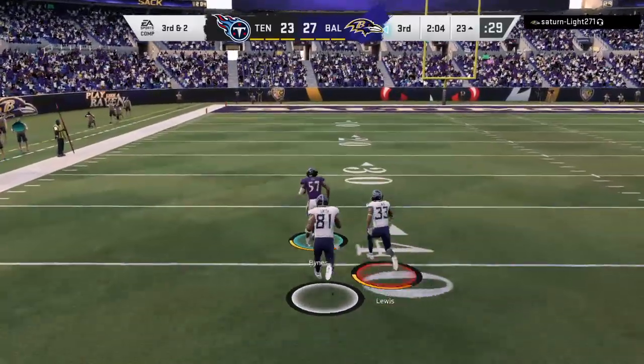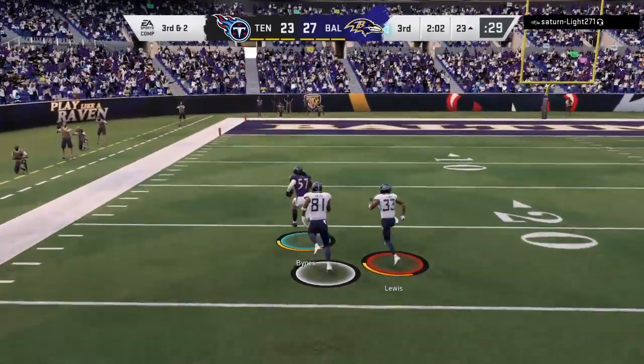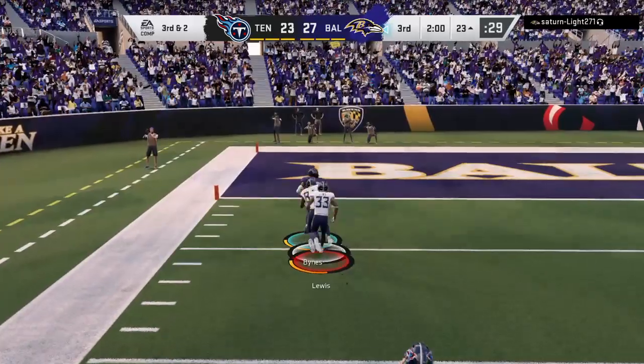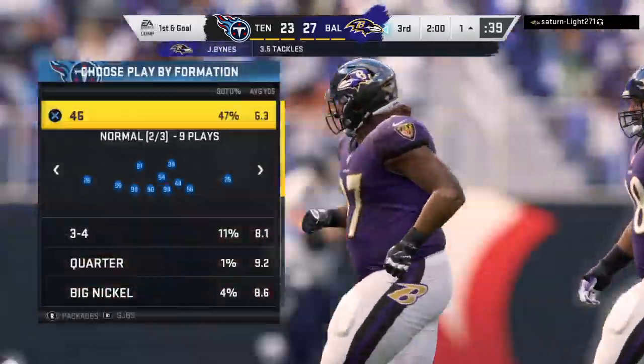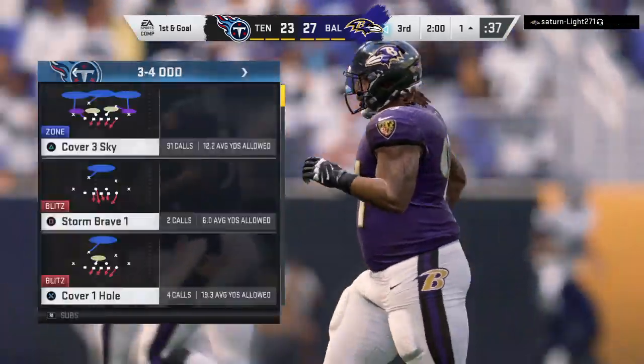He's at the 50. He's at the 30, 20, 10. And he is not quite going to make it all the way in. They'll mark him down right about the 1-yard line.